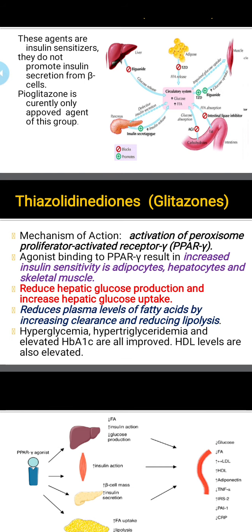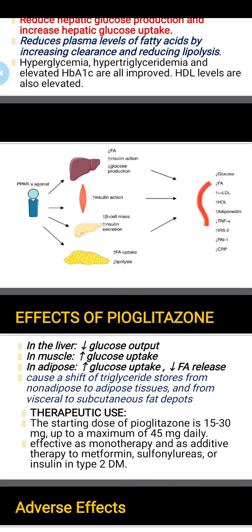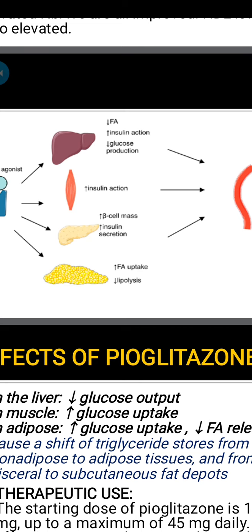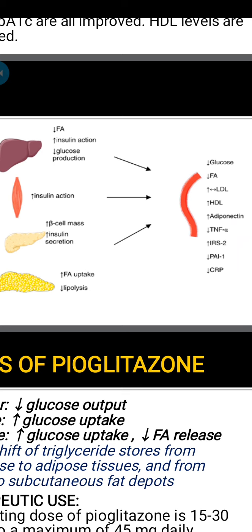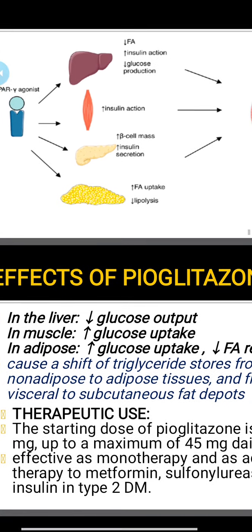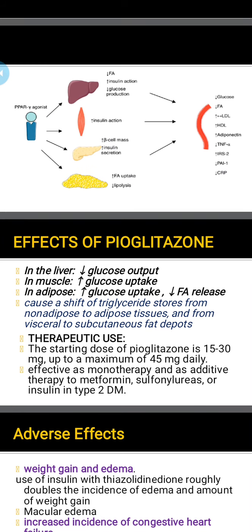So they reduce the plasma levels of fatty acids by increasing the clearance and reducing the lipolysis. As a result, there is improvement in hyperglycemia, improvement in hypertriglyceridemia, and elevated HbA1c, all are improved. HDL levels are also enhanced. So PPAR gamma agonist effect: decreased free fatty acid, improved insulin action, decreased glucose production, and increased beta cell mass, insulin secretion is also enhanced, inhibition of the lipolysis. And these are the effects of the pioglitazone: in the liver, decreased glucose output, in muscle, increased glucose uptake, adipose tissue also increased glucose uptake, and also decreased fatty acid release.